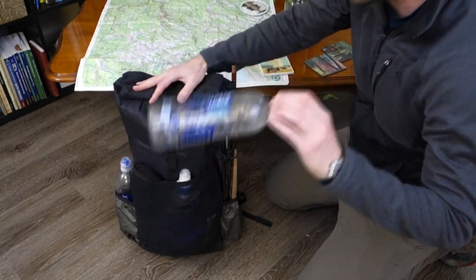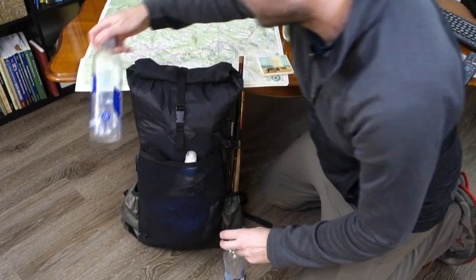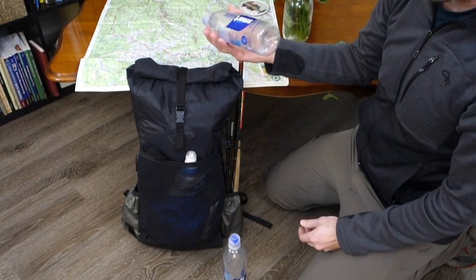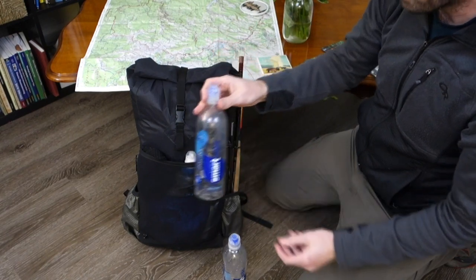We always start with a couple water bottles. In this case, smart water bottles, 23 ounce with the snap caps. Snap caps are nice because you don't lose them as easily when you're drinking.